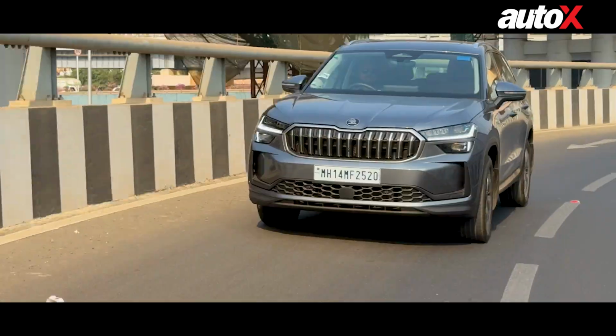How is it to sit inside? What are the features like? How is it to drive? Let's find out.